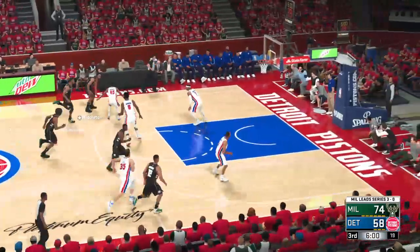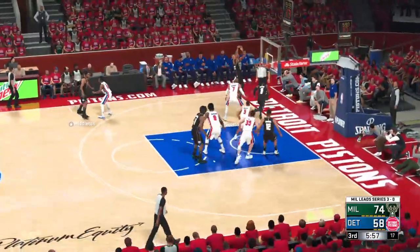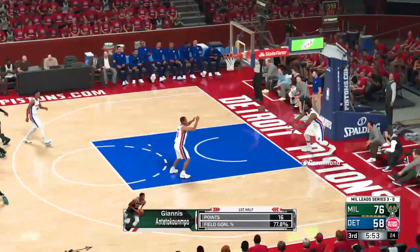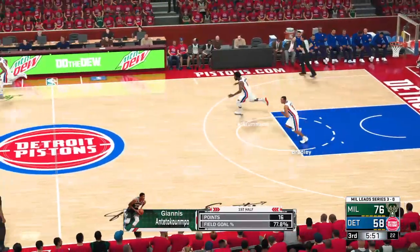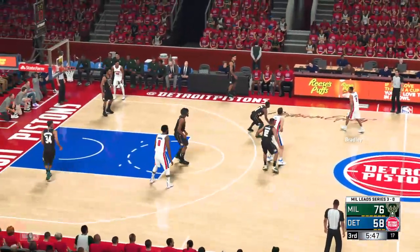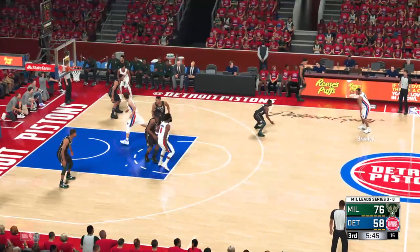Here's Milwaukee now. They're on a 16-6 run. It's good. And that's 20 points for Giannis Antetokounmpo. Yeah, you see the killer instinct. He's going for the death blow. True story. They've got a monster lead that's taking a life of its own.